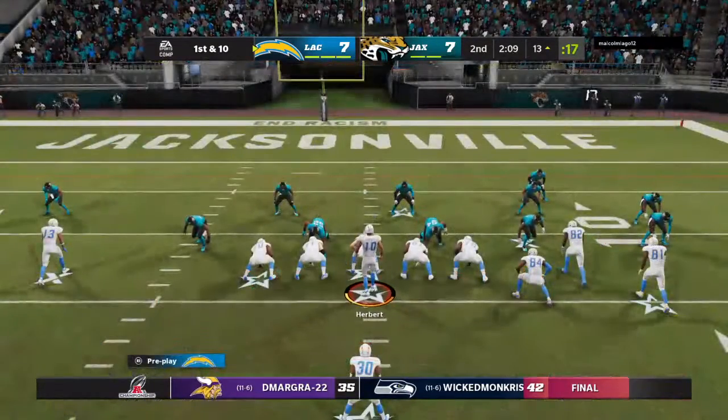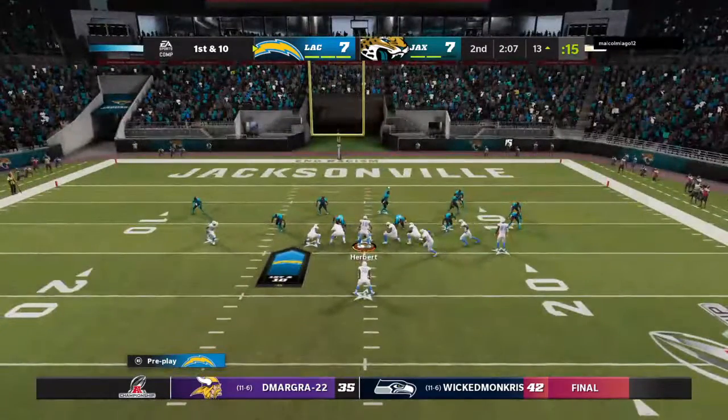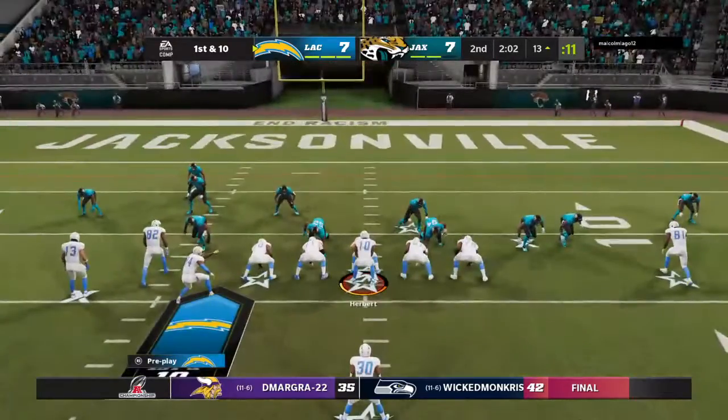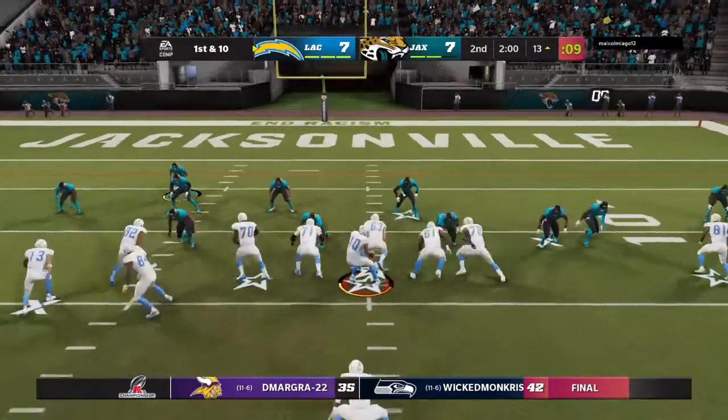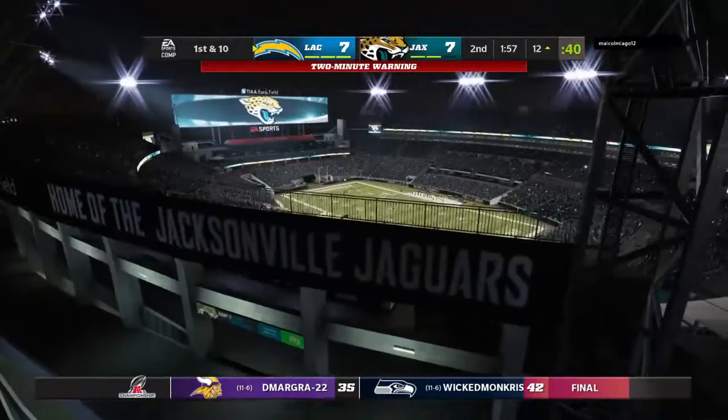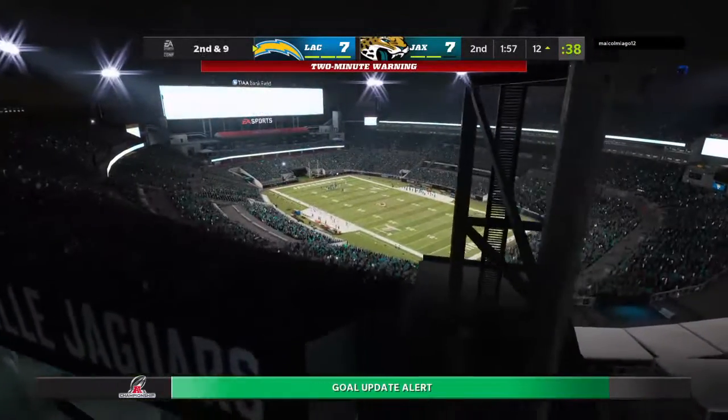So how about this for field position after the big play? Inside the 15 now as they come up on 1st and 10. Now a toss running left, Eckler. And he'll fight his way down right around the 12.